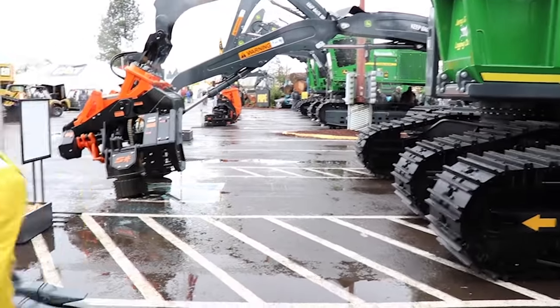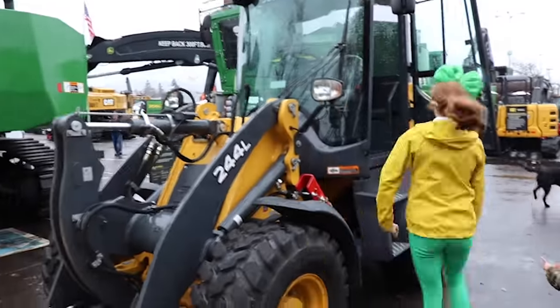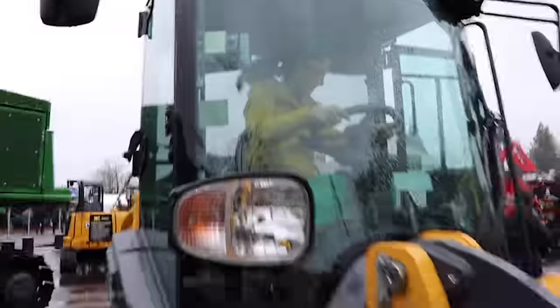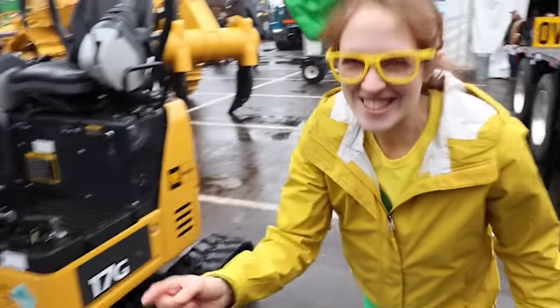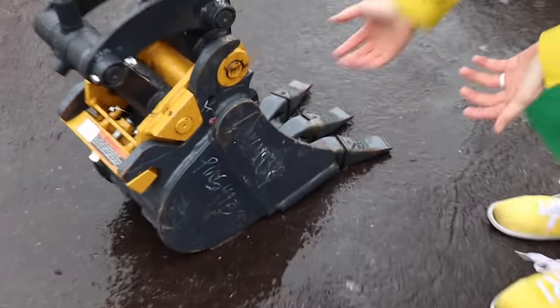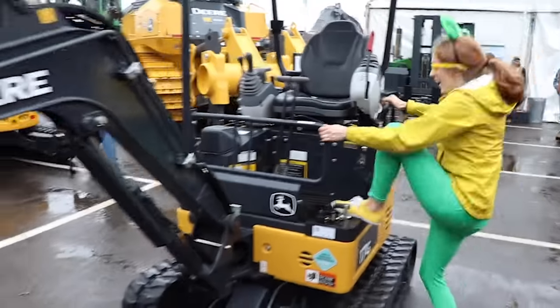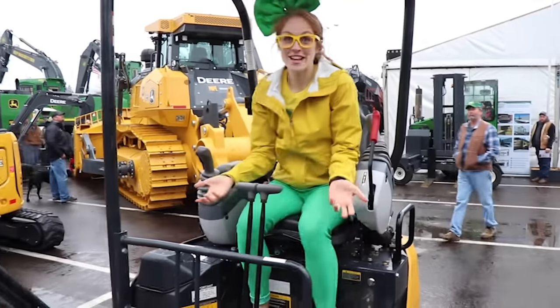Look at this tiny little front loader. You want to get in it? Teeny bucket. It's so cute. Oh boy. This is like a toy, but I'm sure it's really helpful digging little ditches or holes around your house.